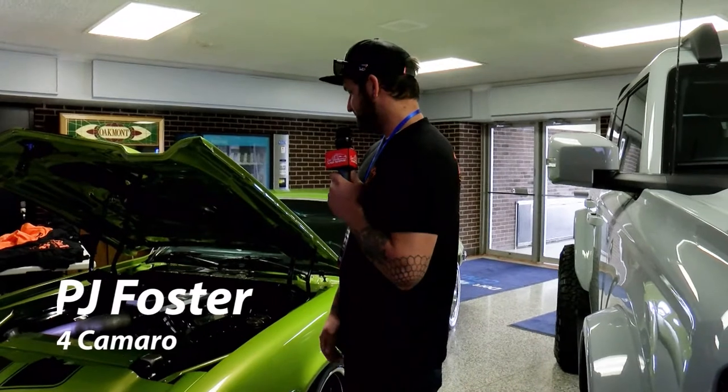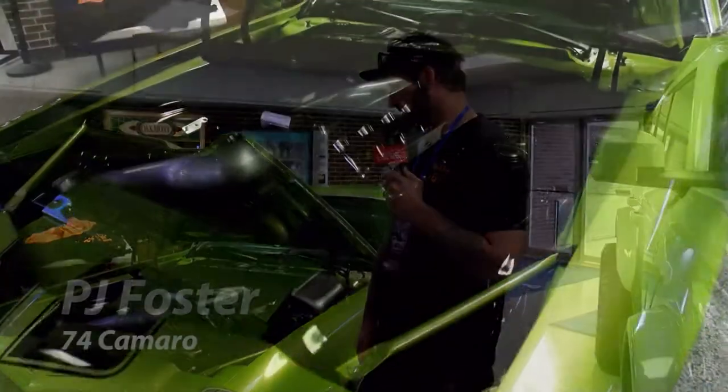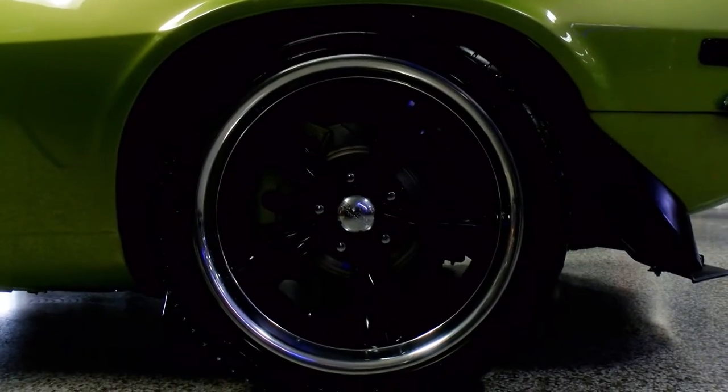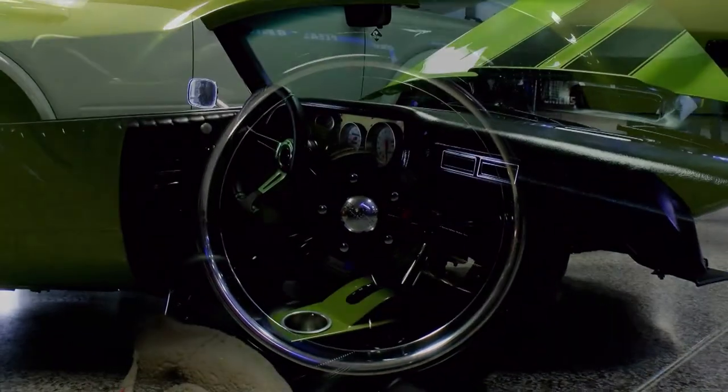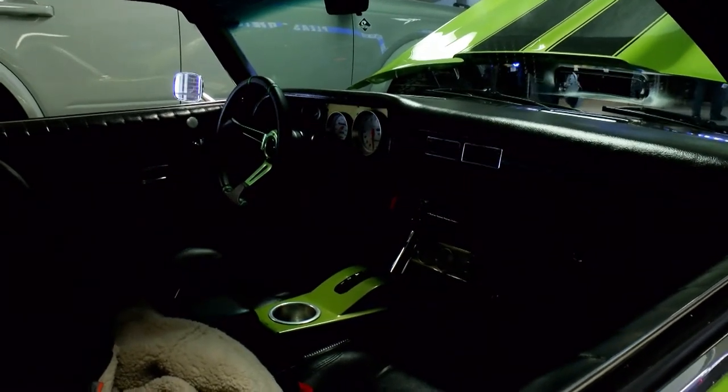This is a '74 Camaro. It's got an LS2 in it, fuel injected, Synergy green. It's got Corvette brakes on it, line locks, vintage air, shaved door handles and trunk and everything like that, all push pop to open the doors.